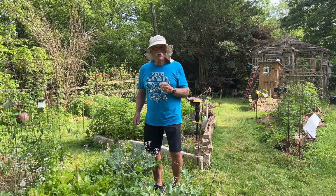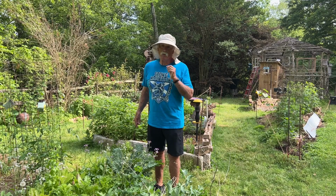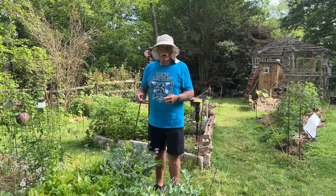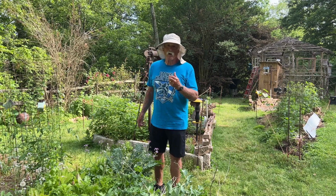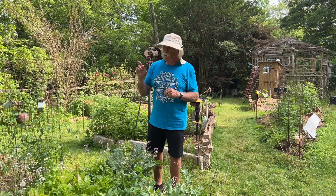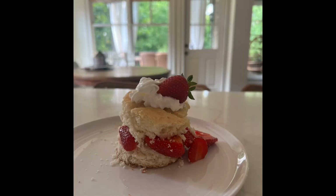It's about that time of year where anybody in the United States can plant something. So even if it's in a flower pot on the patio, you can plant a flower for the pollinators. We've been enjoying salad after salad, strawberries after strawberries, and I've got a strawberry shortcake video coming up shortly, and I hope you enjoy it.